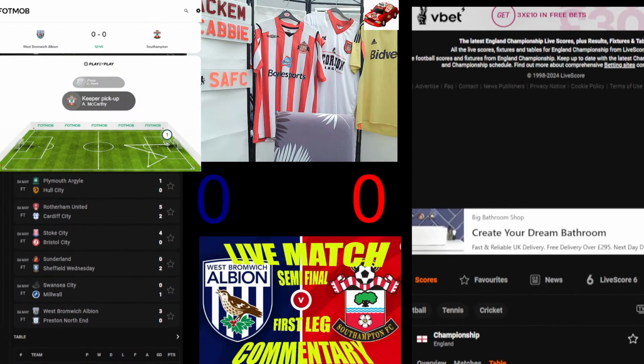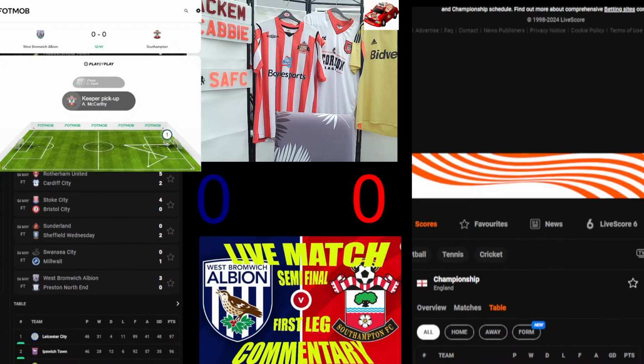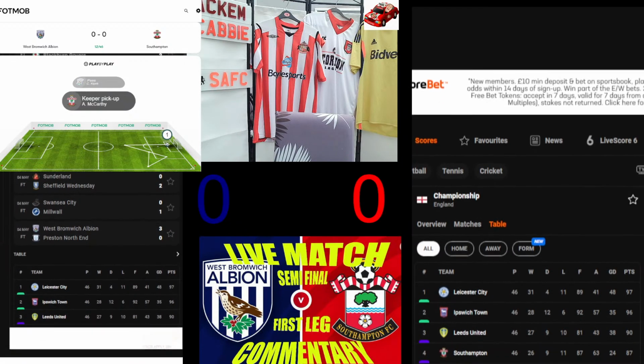Headed forward by the keeper. He's got too much on that. From about 45 yards out, he's headed it all the way into the arms of McCarthy. I don't think he was going for goal, to be honest, keeper there. But I've heard a lot of good things about him and what he's done at this club this season.